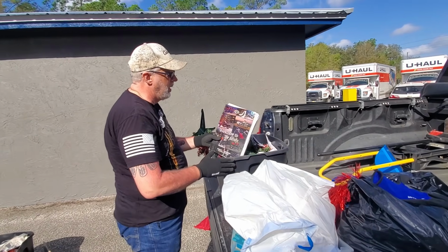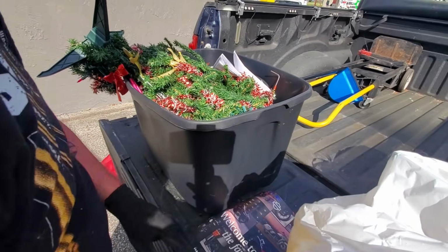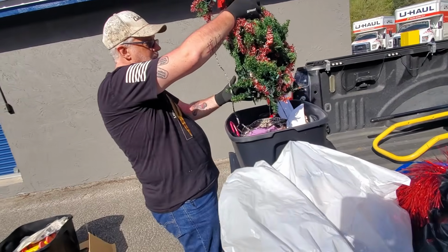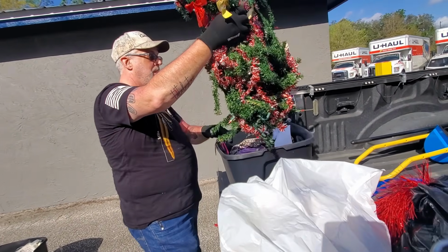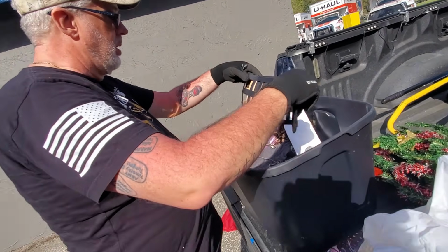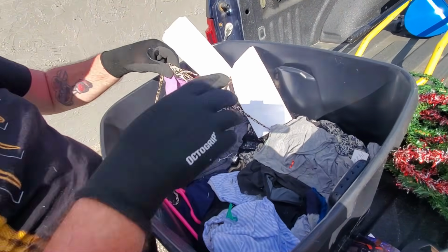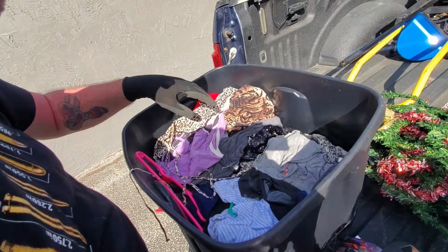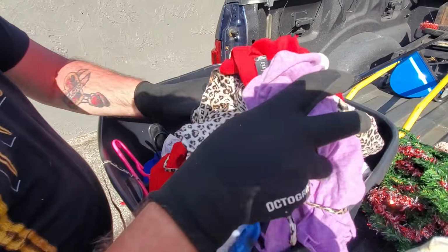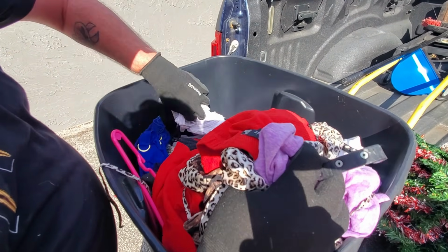Alright, moving on. Some personal papers for Harley. We won't go through that right now. We have a small Christmas tree. Not worth keeping. Oh, looks like a belt. Leather belt, fake leather belt. Some more personal papers. Let's get those out of the way. And it looks like we just have a box of maybe clothes. Let's dig down and see what we got. More belts.